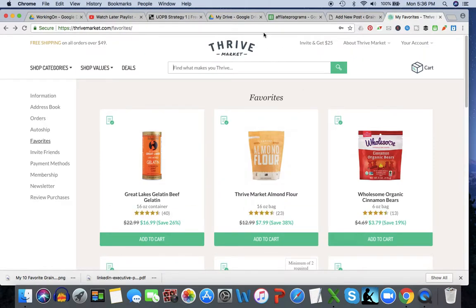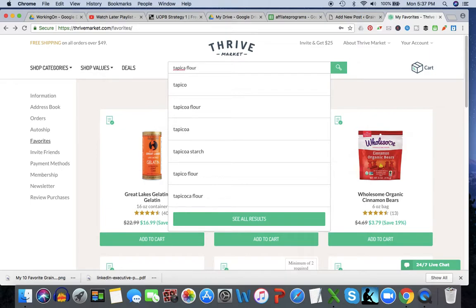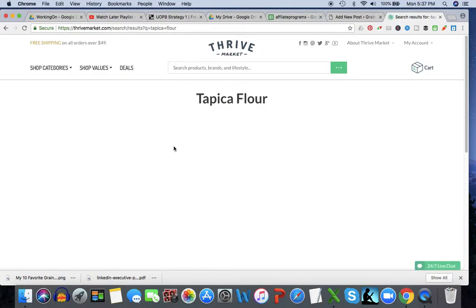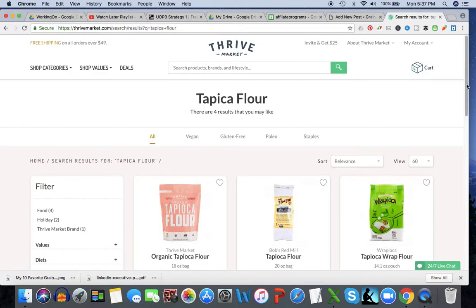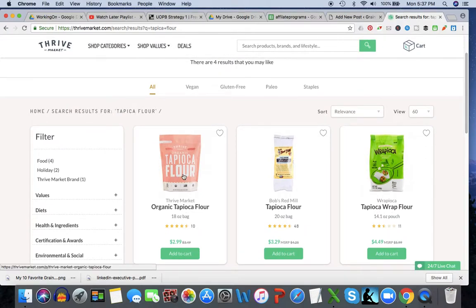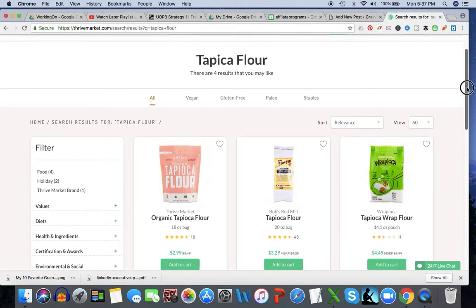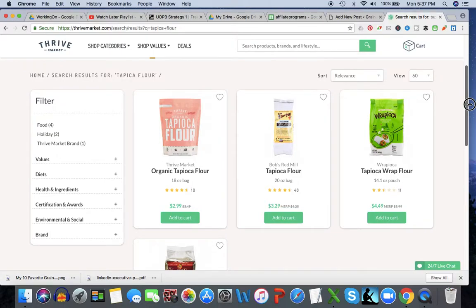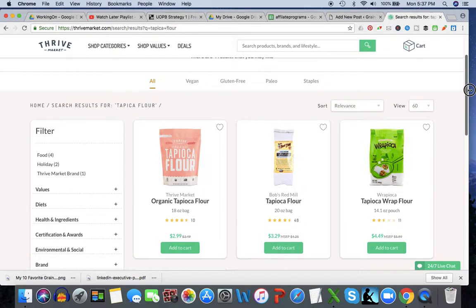Then, for number 7, I will point out to you, I recently started experimenting with some different recipes with tapioca flour. And so I bought some tapioca flour. I bought this one right here recently on Thrive, and it was only $2.99. So tapioca flour is pretty inexpensive and worked really great. I have a recipe that I found on someone else's blog that I made some really good tapioca flour crepe type things out of. So those are really good too.